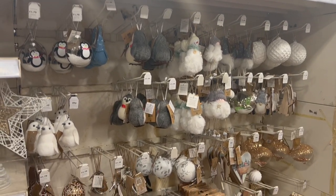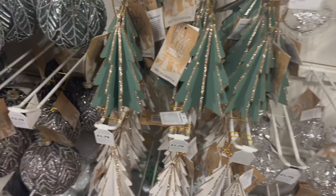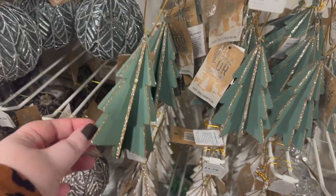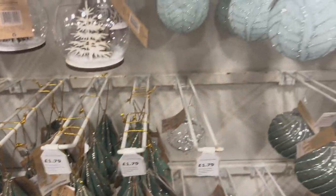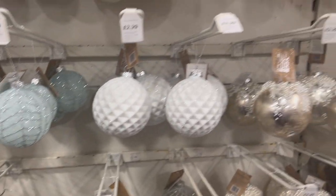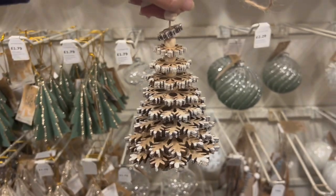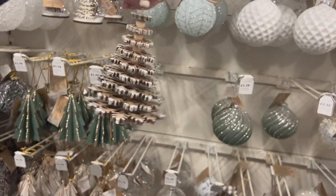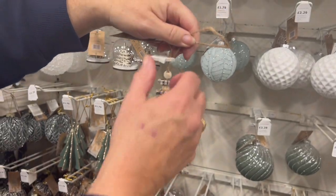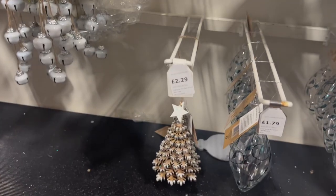Then this is a grey, white, bronzy colour scheme. Loved this tree. Thought this was very John Lewis. £1.79. The prices, guys, are very, very reasonable. This was all quite picked over, though. Now this, we just saw this, didn't we, in John Lewis for a fiver. This was £2.29 and I preferred it. The John Lewis one was all white, whereas this one just had the tips and some glitter.